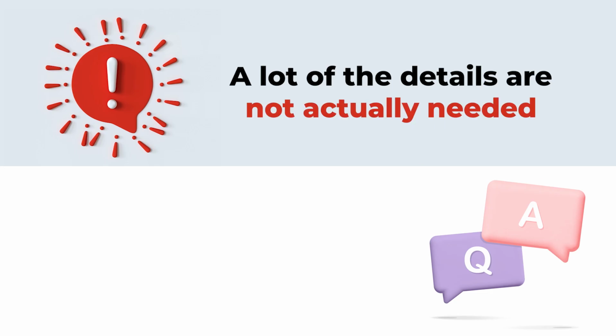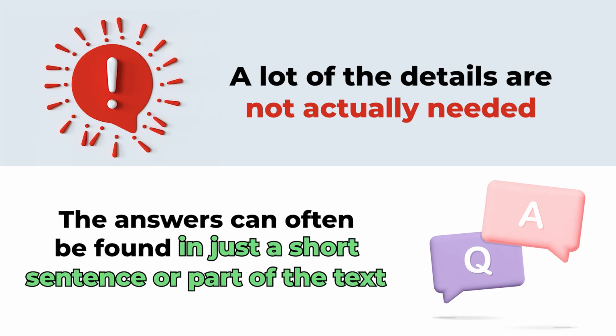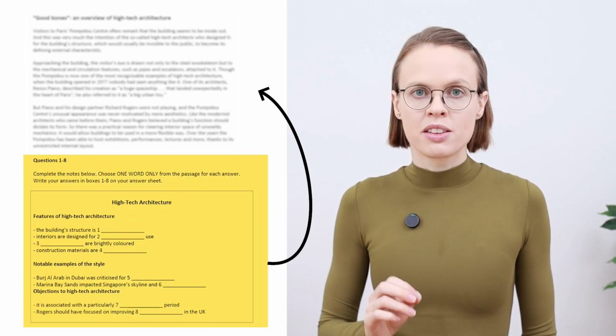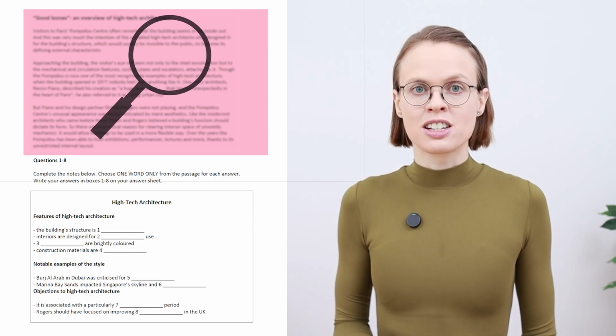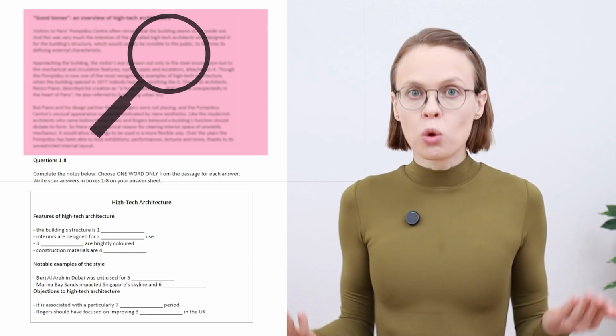You are not going to be able to finish the test if you read every passage. The IELTS reading passages are full of details and more advanced, complex language. A lot of the details are not actually needed for you to answer the questions, as the answers to the questions can often be found in just a short sentence or part of the text. As a result, when you start the test, look at the first question and then the passage. This way, you can try to find the specific section of the passage where that information is mentioned without having to spend time reading through the whole text.